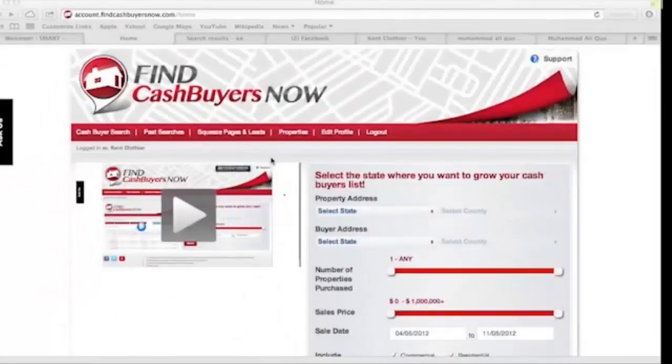All right, guys, this is what's going to happen when you log into the Find Cash Buyers Now system. This is really simple. This is exactly why you buy the system, and in turn why it is so effective at connecting you with the people right there in your backyard that are doing deals, and how you can quickly just go and start doing deals with them. So let me just show you how this works real quick.